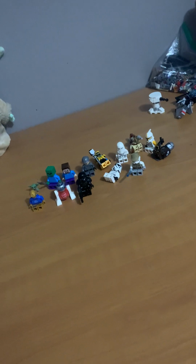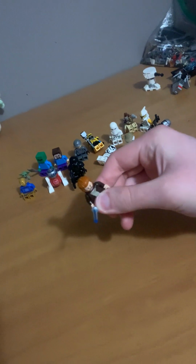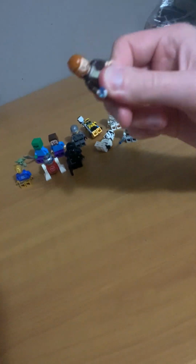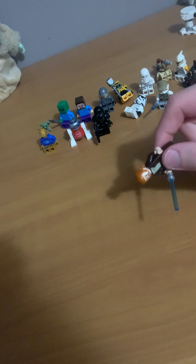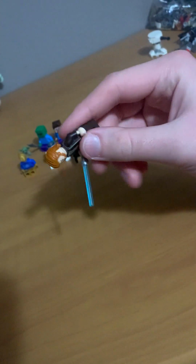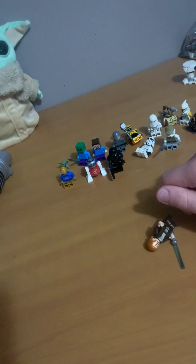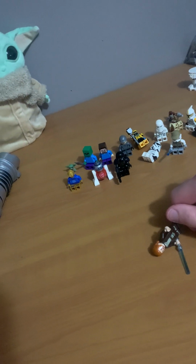And then now for my second favorite character from the Kenobi set is, well, Kenobi himself. This is definitely a really high quality minifigure. I definitely like it a lot. It definitely has a lot of quality put into it. So I think that one is pretty cool.